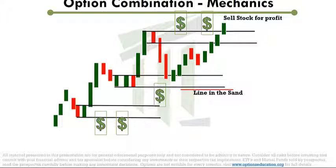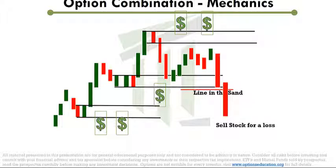And so what can the investor now do? Well, it can start all over again and sell the puts to acquire the stock. But what if it doesn't go up? What if the stock goes down? And now the investor is going to get out at that line in the sand and sell that stock for a small loss. So yes, that stock position will be done for a loss.